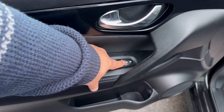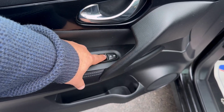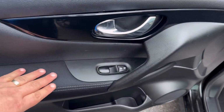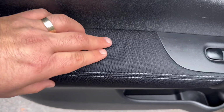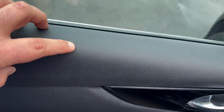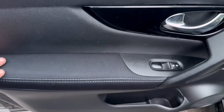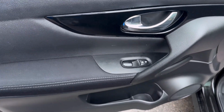I do love that you've got the lock and unlock button on the passenger side as well, so you can lock and unlock the car pressing this button here. So it's not just on the driver's side. Obviously, it does have electric windows, and I do love the fact that they've used a very soft touch material over here, so it's very nice and squidgy. And at the top here as well, it's very nice and soft, as you can see. So yeah, it's basically places that you touch are nice and soft.